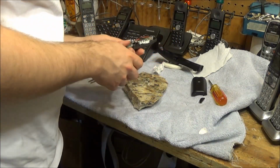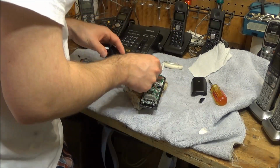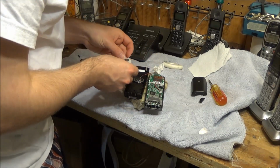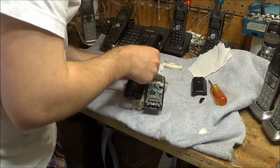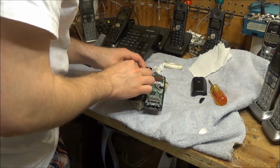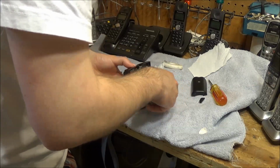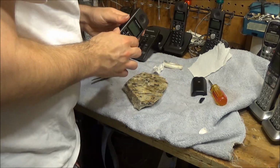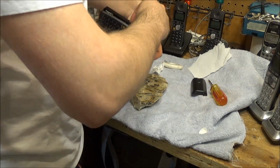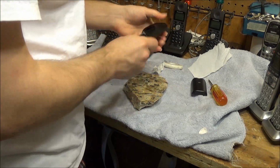That sounds pretty good. Alright, so let's put this back together now and hope it doesn't break as I reassemble it. Which is entirely possible with the way things have been going with this handset. Okay.